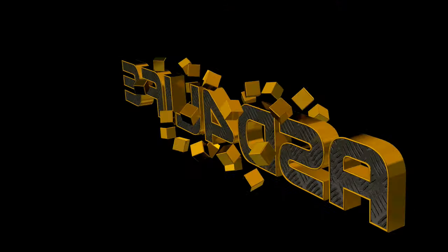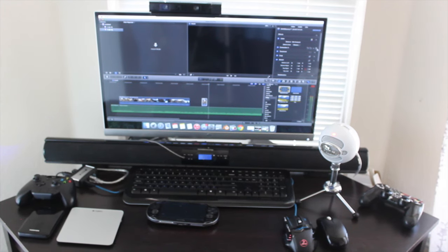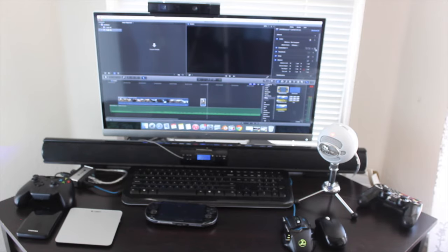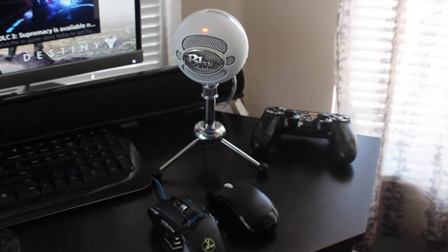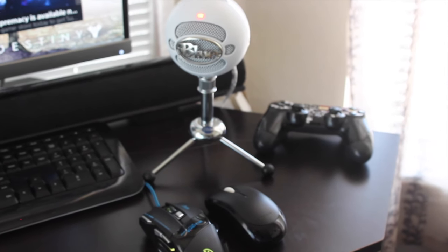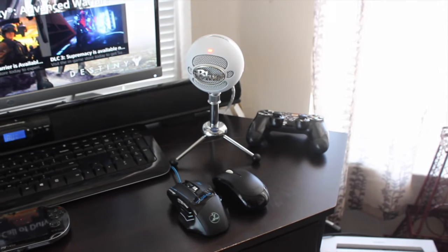All right, homies and homettes, let's go ahead and dive in. First thing you probably noticed was that 27-inch display. It's an HP 27XW. I just call her Boo. Here's just a quick overview of the desk, going from right to left.